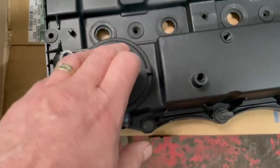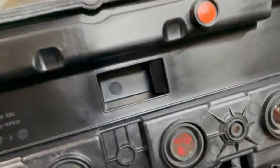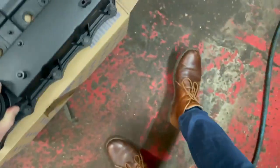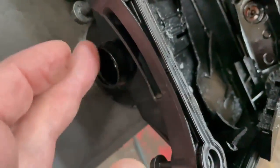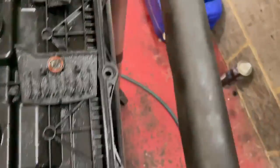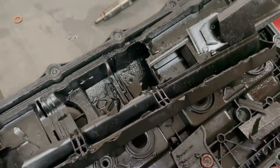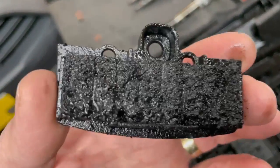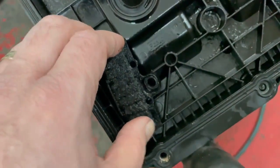This is the breather mechanism, the breather valve that lets the engine breathe, lets all the gases go out through this hole. Now in this whole unit there were no gases coming through here, and we really wanted to see why that was the case. We had to break it in pieces because this was the only way to get to the breather itself. This is like a sponge material. It has gone so hardened it wouldn't let anything go past.